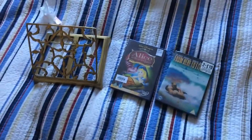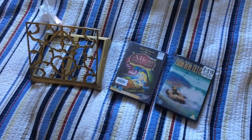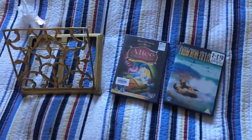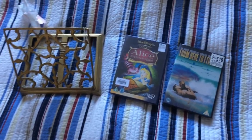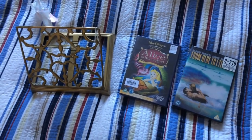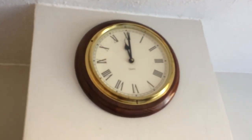Right then, so I'm back home now. Just a couple of things from the charity shops today. I did miss out one or two charity shops in Knutsford, just because of time really. I wanted to get back and do some packaging and stuff, have some lunch and get going with the day. We are now 12 o'clock, pretty much bang on.